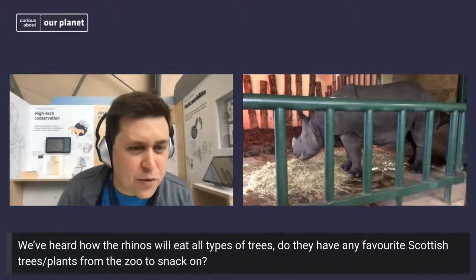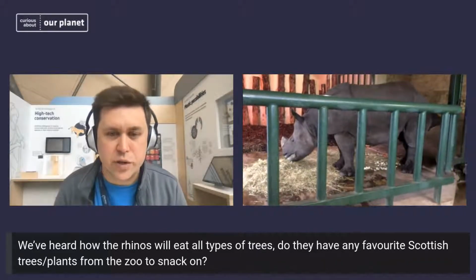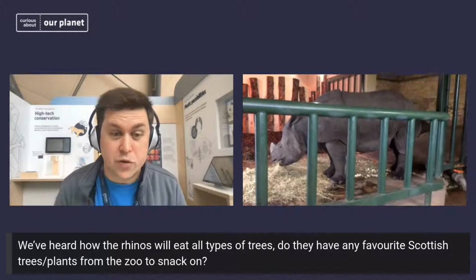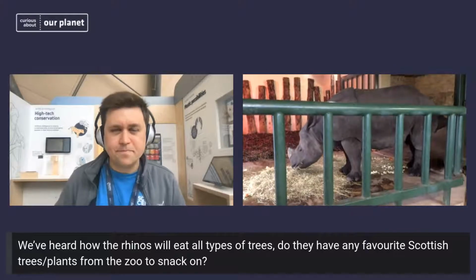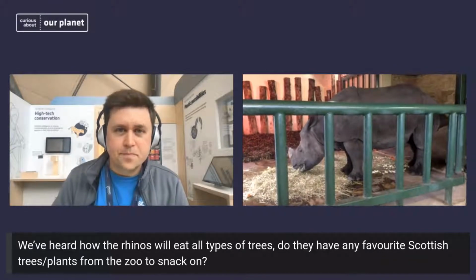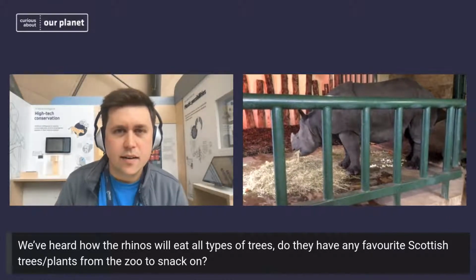So the next question we have, Jess, is we've heard how the rhinos will eat all types of trees. Do they have any favourite Scottish trees or plants at the zoo that they will snack on? That's such a good question, actually. Do you know, the keepers will give them lots of natural Scottish trees. Green broadleaves they prefer, so they might not necessarily like evergreen trees as much.